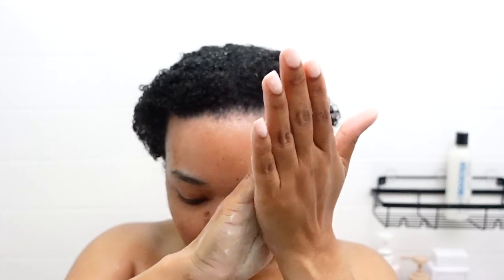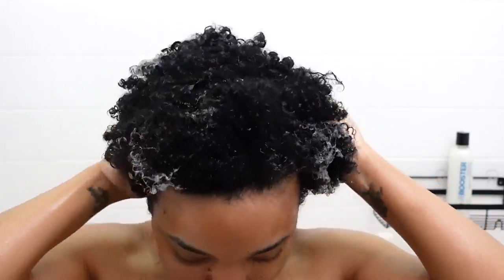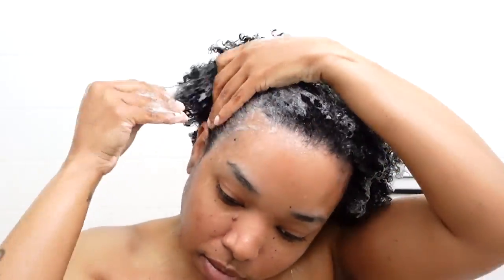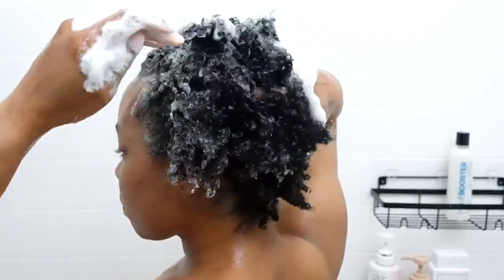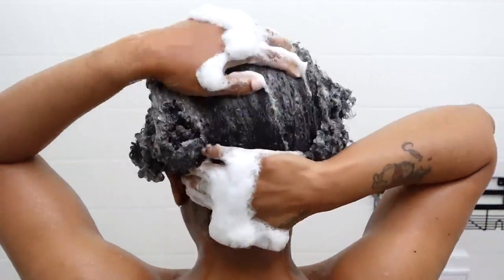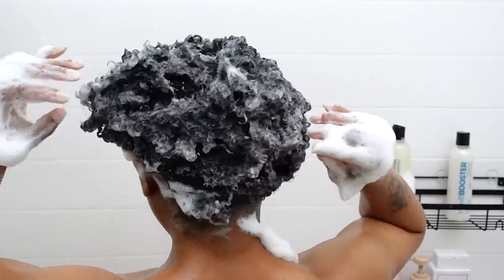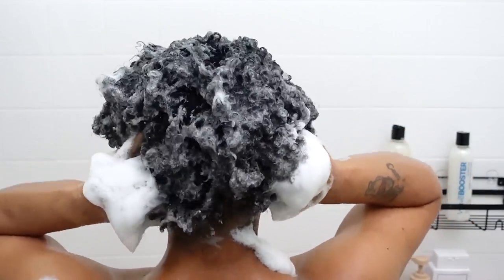So the first thing I noticed was how almost slippery it felt in my hands as I emulsified it before applying it to my hair, which you should always do. Secondly, I noticed the smell. It was really soft and clean. I love, love, love the smell. It smells so much like baby powder or some sort of baby product.